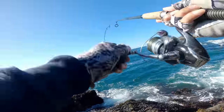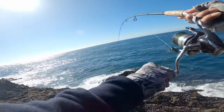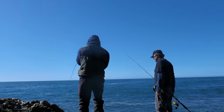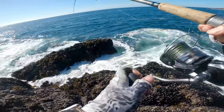Nice, Daniel. I was going to leave it too. Oh, it came. Nope, nope, nope. Oh, it's riding in that wave. Yeah. Doubled up! Doubled up, baby! Doubled up, like I said. Doubled up with the cabs on. That's a ling. Is that a ling? No, that's a big cab.